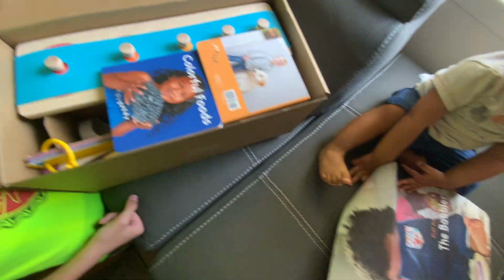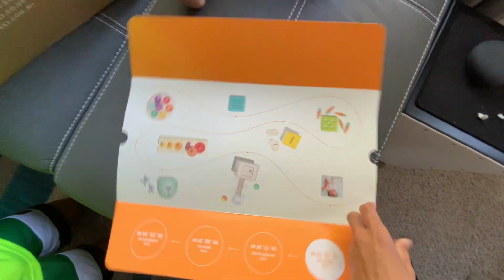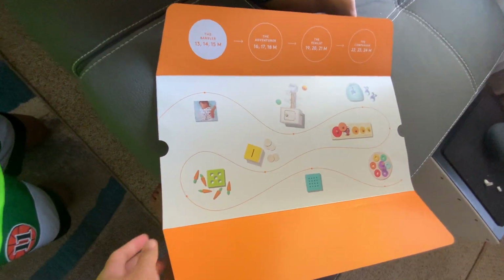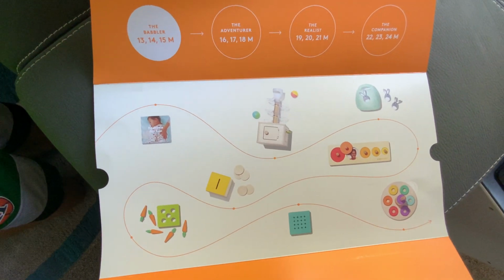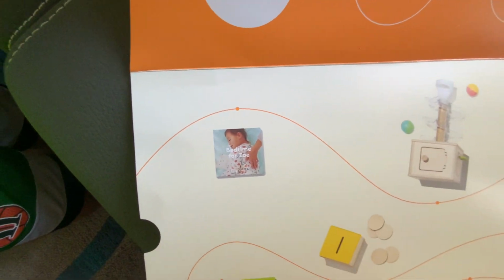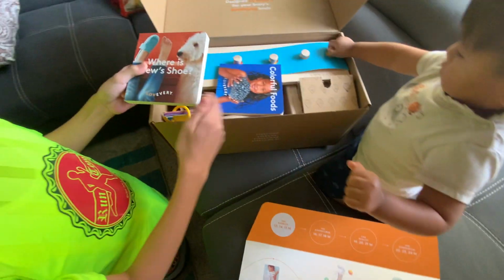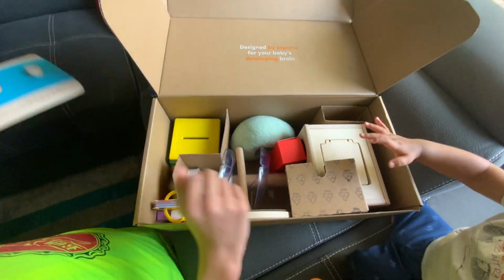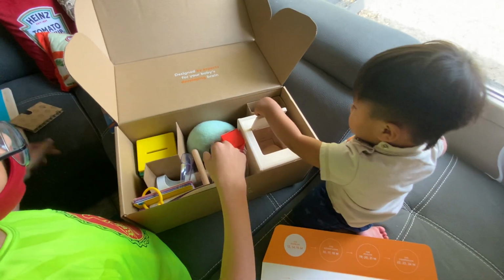So, here we go. So, this is the poster of the Babbler kit. And on the other side, says, open. So, ito yung mga laman ng kit na ito. So, first up, I'm looking for the Bedtime for Zoe book. Is there a book inside? Oh, I saw two books over there, but those are the subscription books. And Paeng is really excited.